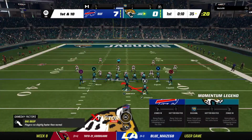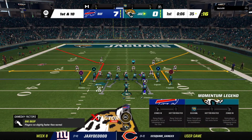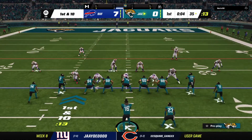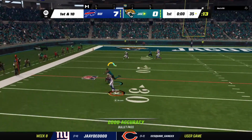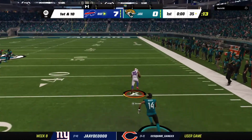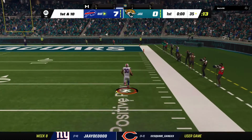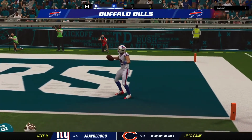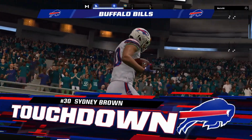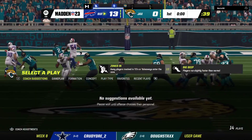So 1st and 10 now in Buffalo territory at the 35-yard line. Now Lawrence. He rifles one that's intercepted. There he goes, right side. And he is going to score. It's a pick 6 and a Bills touchdown. Still in the first quarter, but what a great start for them.